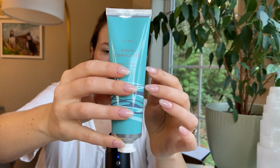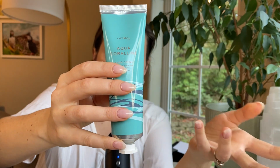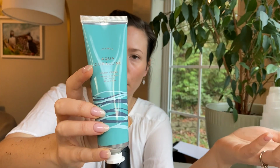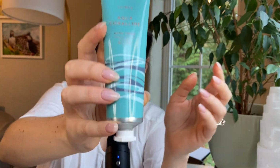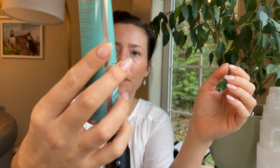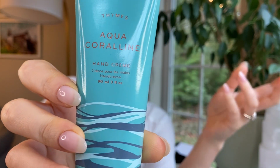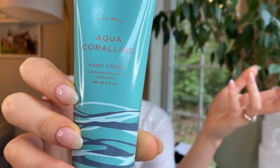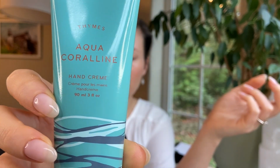Alright, moving on. This one's actually a lotion, but you can buy the perfume, the Eau de Parfum version of it, like in a spray perfume bottle. But as you can see, this is called Aqua Coraline. I'm not sure, and it's by the brand Thymes.